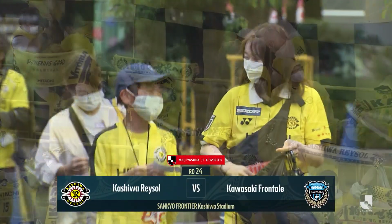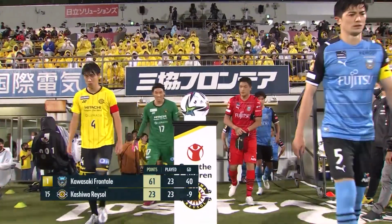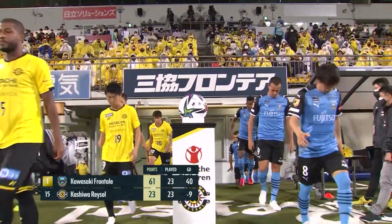Kawasaki looked to continue their stranglehold on the league as they headed to Kashiwa this round. Even without their young wizard Kaoru Mitoma, who took a transfer to the Premier League with Brighton, the leaders would still have plenty of tricks up their sleeve. Here's Mark Richmond.